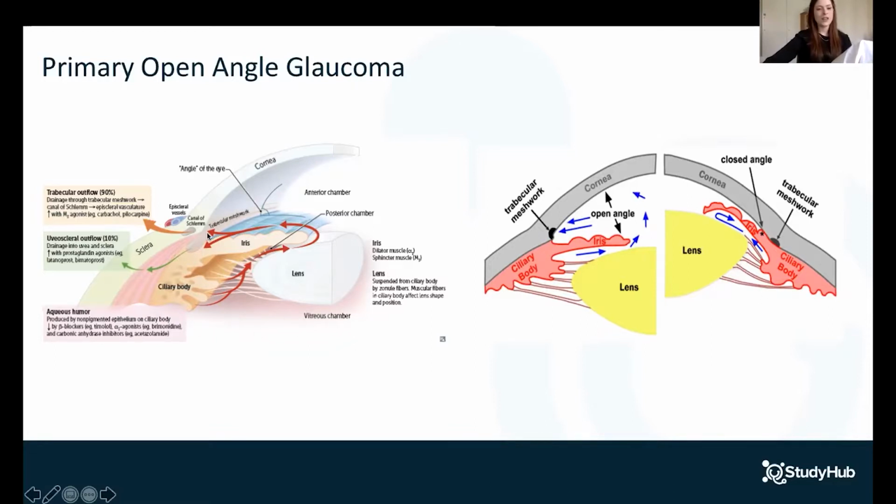Cool. So how the eye gets rid of its pressure is via this mechanism here. So fluid is made by the non-pigmented ciliated epithelium of the ciliary body here. It produces aqueous humor. Now aqueous humor travels up here, goes between the lens and the iris, and then comes around the top of the iris and then gets drained mostly by the trabecular meshwork and some of it by the uveoscleral route.